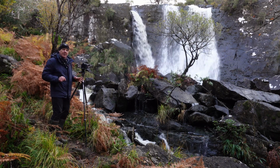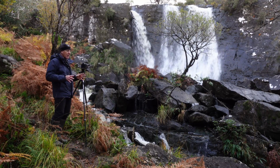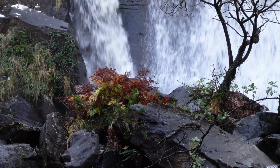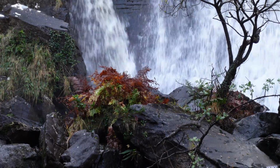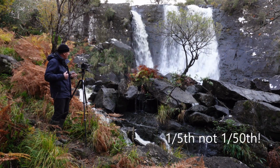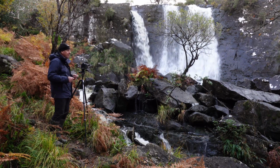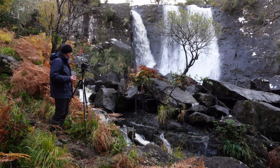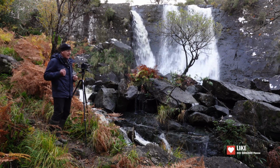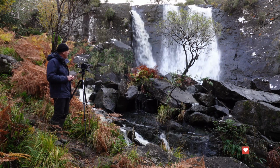Now the one problem I do see here, that if I want to keep the 1/5 of a second to keep that nice look on the water, those ferns are blown around a lot, and 1/5 of a second won't keep those sharp. So again, I might have to take two different exposures, one for the water, get a nice look at it at a 5th of a second, and then I might have to up my ISO and take maybe those ferns at 100th of a second. They're not moving as much as the heather was in my last video at the upper lake, but they're still moving enough that I'd probably need 100 or 125th of a second in order to get them.